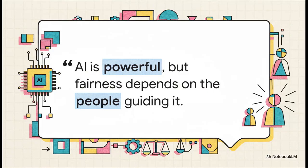And that really gets to the heart of it all. The technology, at the end of the day, is just a tool. It doesn't have good or bad intentions. Its ability to be fair or unfair is a direct reflection of us, of the data we feed it and the rules we give it. AI is incredibly powerful, but its fairness, that depends completely on the people who are guiding it.